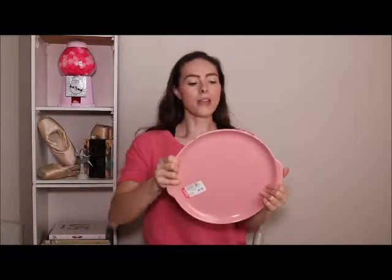I found these items mainly to maybe make a craft out of them. They look cute if you make little baskets with them, or you can turn them this way and put little dioramas inside of them, or even just to hold little paper clips and trinkets like that. So these were handy. And then I found this pink.